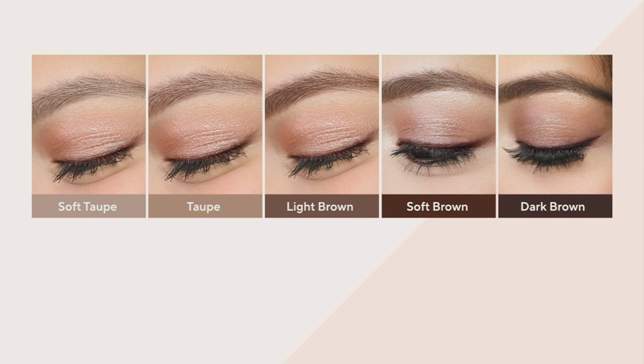Believe it or not, I'm not a natural blonde. That's hard to believe. Light brown is between that taupe and that soft brown. It's like my light brunettes, even my auburn girls go there. Soft brown is what I normally wear, but tonight I'm going to do taupe. Okay. And then dark brown is the darkest that we offer.